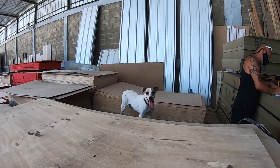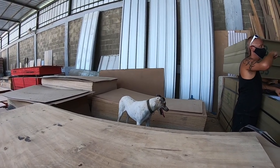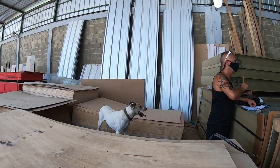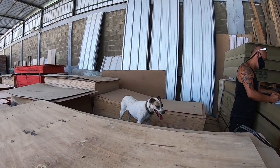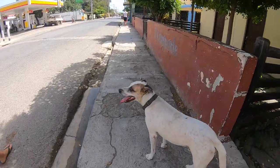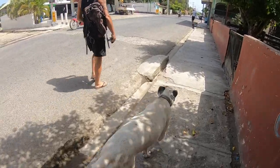So this dog, his name apparently is Blanco, and he does this to lots of people in town. He'll follow them from the dinghy dock or from the margaritas around town, and he'll just sit there and be your friend all day. Come on, lead the way.